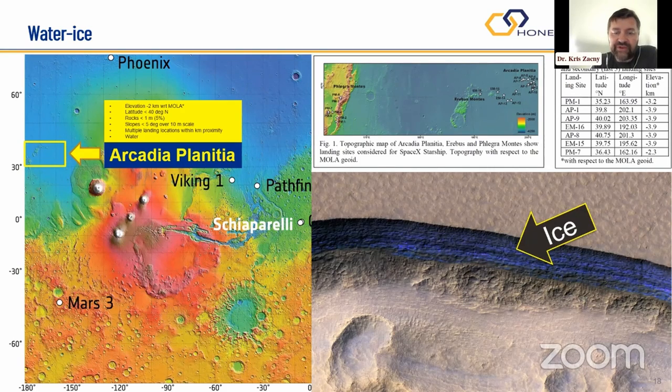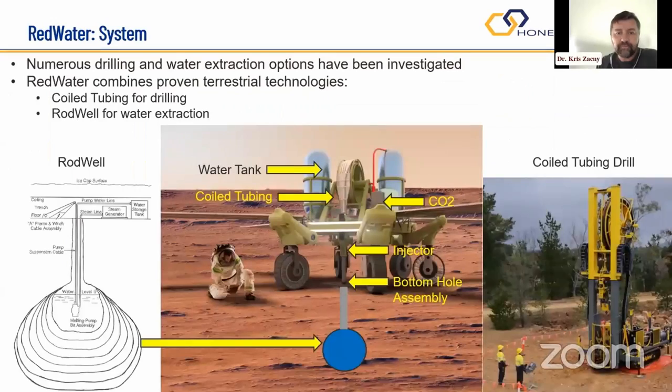So we started developing a technology called RedWater to get down through the regolith and reach these ice sheets. Right in the center, what you see is RedWater. It's an ISRU system that combines two technologies that have been used commercially here on Earth. These two technologies have stood the test of time.